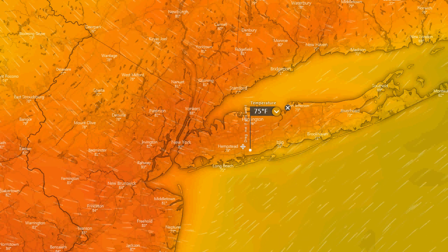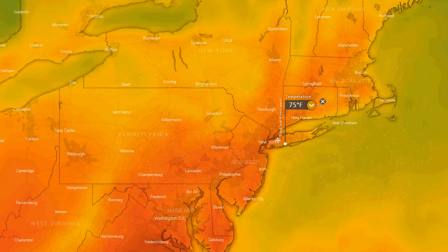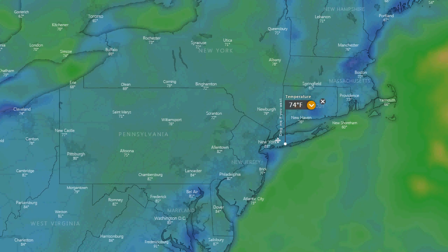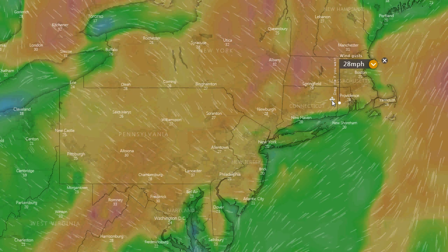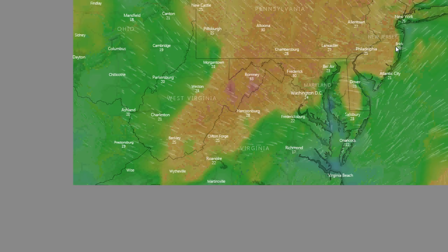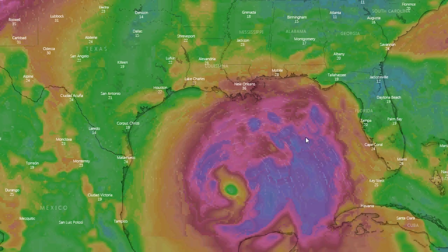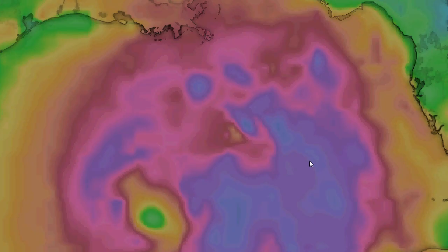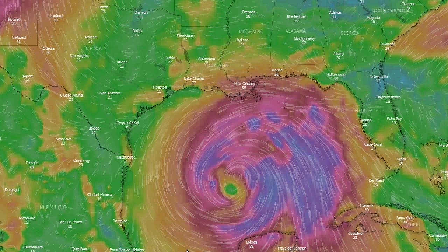We can look at a different model here. Well, hang on. Let me go look at crystal ball on here. Whoops. So let's take a look at this. So this is crystal ball on this model. You can clearly see the circulation. And again, this is the Euro model. Let's move this along here.